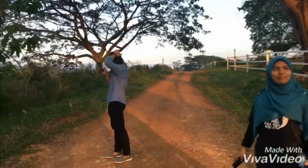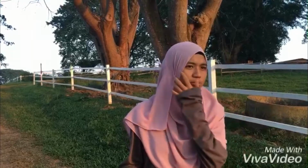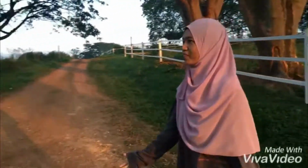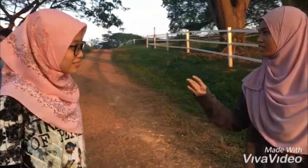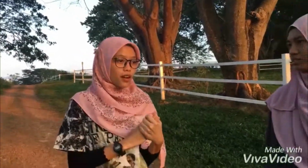Like Fazira said, we have a cow farm, a deer farm, and some scenic views where we can take pictures. Most of these places are very famous with photographers, for wedding photography, so it is very suitable for pictures. Especially agriculture students and foundation students will come to this farm to have their learning here. So I think this farm is suitable for educational purposes and picturesque photos also. Of course, we can take a picture with the deer and the cow.